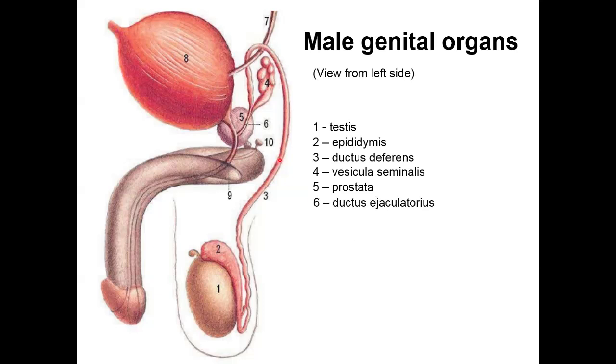Then number 6, inside of prostata, of prostate, there is a special tubule in which we can find that Ductus Deferens number 3 and Ductus excretorius from vesicula seminalis, they have fusion. So number 6 is result of fusion of Ductus Deferens and Ductus ejaculatorius.